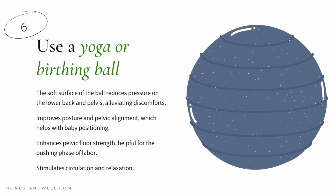Number 6, use a yoga or birthing ball. Swapping your desk chair for a yoga or birthing ball is a small change that can make a big difference. First off, sitting on a birthing ball can help to alleviate pregnancy discomforts. The soft, dynamic surface of the ball reduces pressure on the lower back and pelvis.